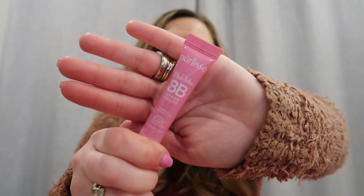All right, next is blush, and I have been loving cream blushes. So my absolute favorite is by, of course, Purlisse. It's their BB Cheek Color blush. This color, I actually have it on right now, is amazing. It just gives that little tint of color. This one is Petal Pink. Petal Pink is my absolute favorite.